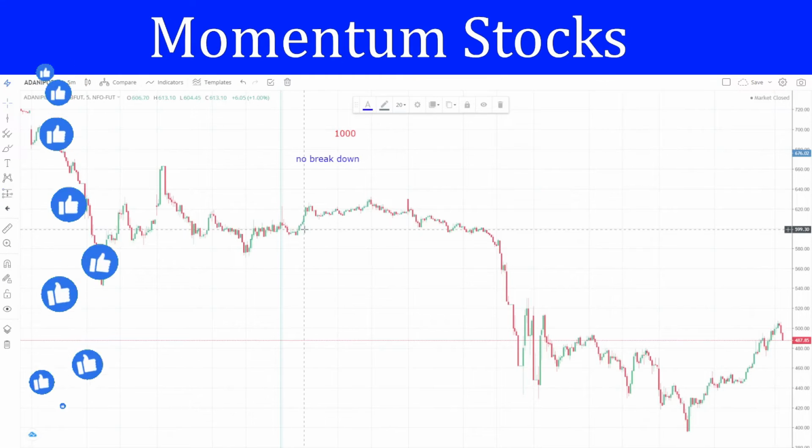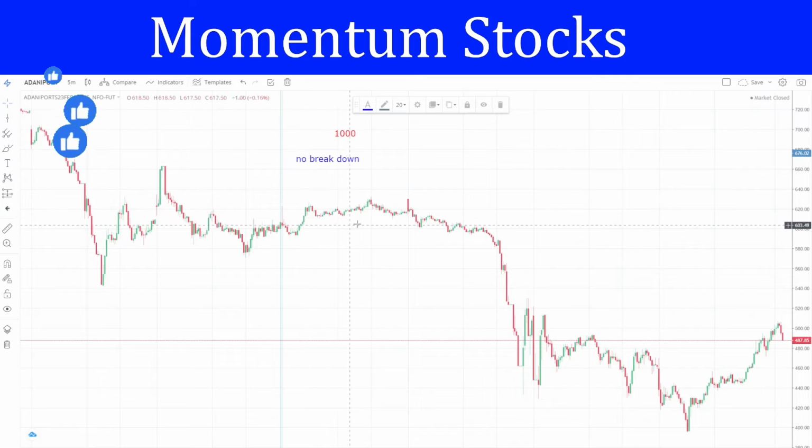Coming to the sell stock, we gave Adani Ports as a sell stock. We did not notice any breakdown in that stock, so there was no proper entry triggered. So if in case someone entered in a put, they would have lost about 1,000 rupees here, so we are considering 1000 as a loss there.